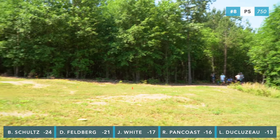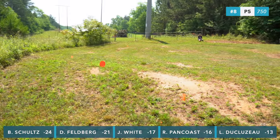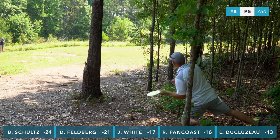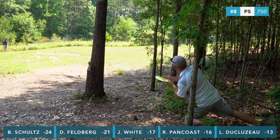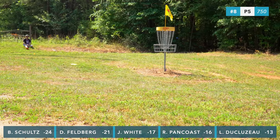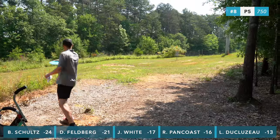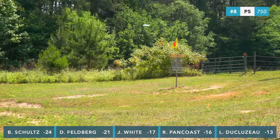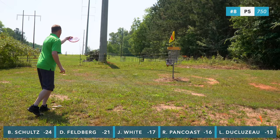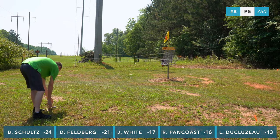Ross with the forehand roller. That'll work. Left-hand floater from Lionel. Leaves it a little low. Barry might take a half run here. Yep, floaty little run. Hits the pole. Great try. Jeff misses his finish.